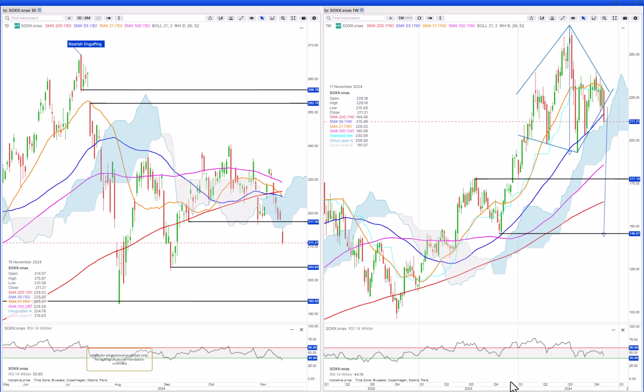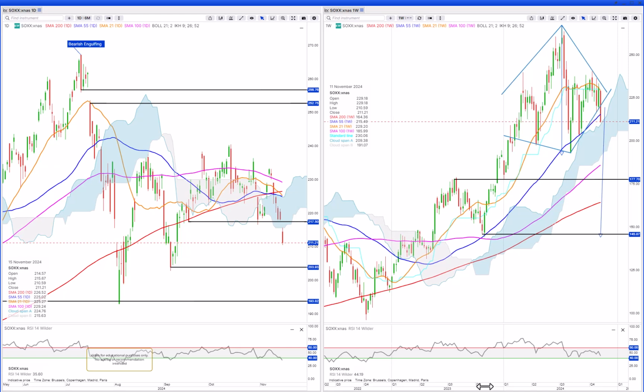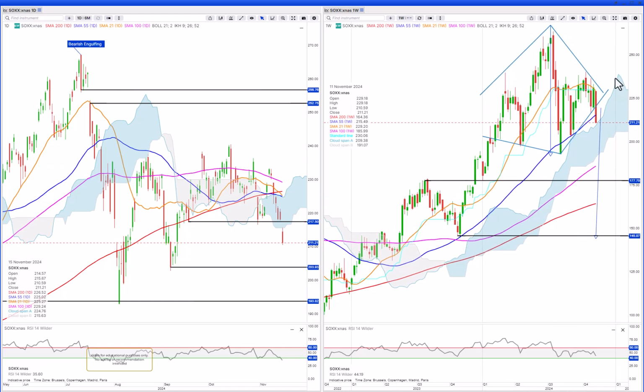On the weekly chart on the semiconductors, you can also see it formed what we call a diamond-like pattern. It appears to be a diamond. It actually broke bearish out of it here Friday and closed below it. And there is now an indication it could move lower.